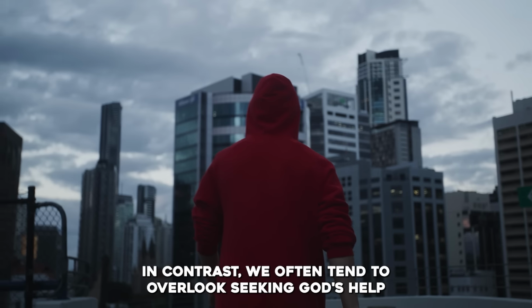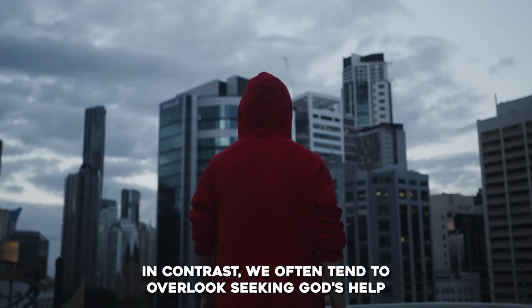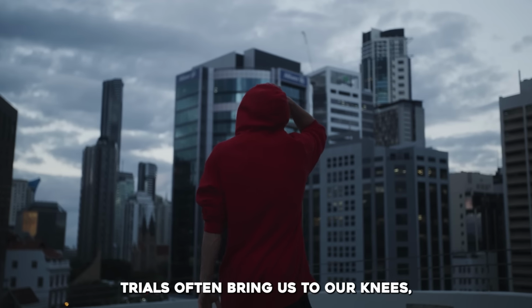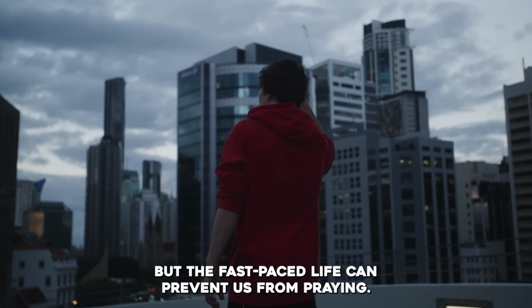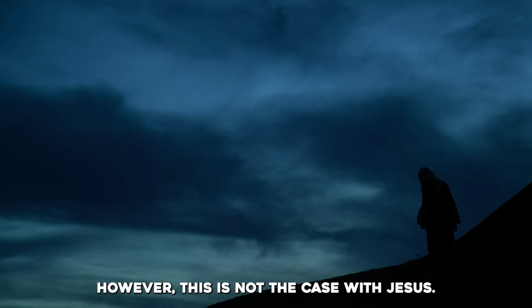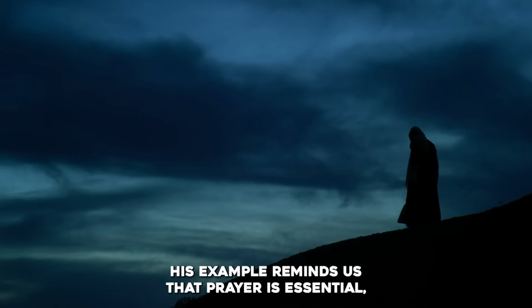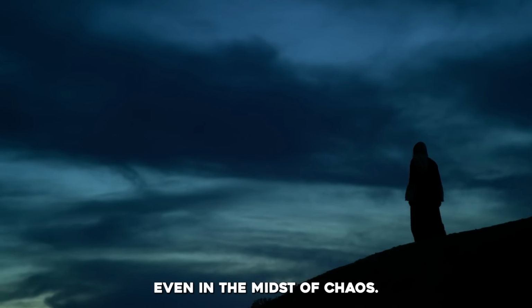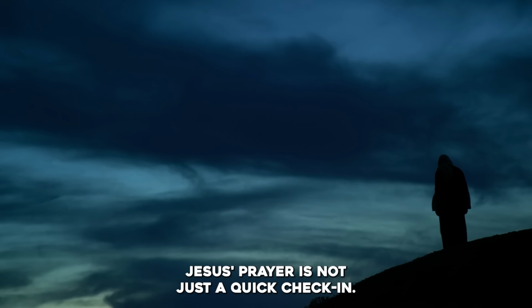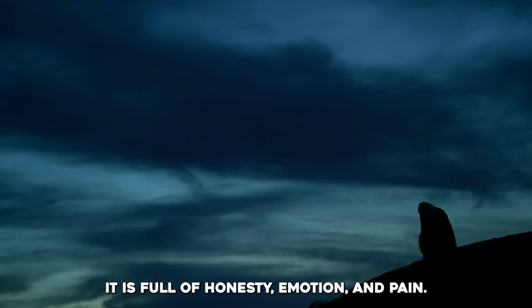In contrast, we often tend to overlook seeking God's help when we are occupied with our daily activities. Trials often bring us to our knees, but the fast-paced life can prevent us from praying. However, this is not the case with Jesus. His example reminds us that prayer is essential, even in the midst of chaos. Jesus' prayer is not just a quick check-in. It is full of honesty, emotion, and pain.